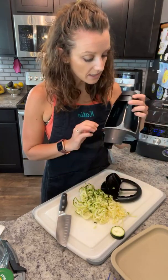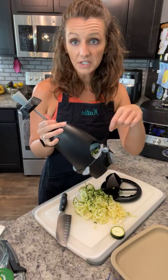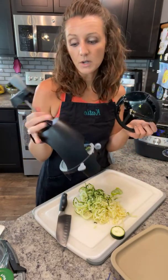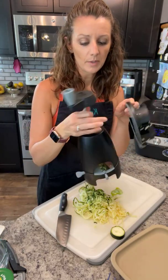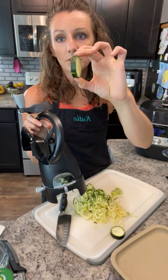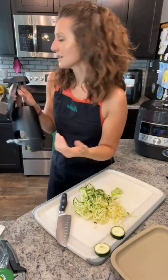Now, to clean, very easy to clean. I'll take out this blade and use that little cleaning brush I mentioned. It's called the dual-sided cleaning brush, and then top rack dishwasher, or you can just soap it up, pretty easy. But I love that it doesn't waste much. That's the only leftover zucchini, and you could totally just pop that in and eat it too, no big deal.